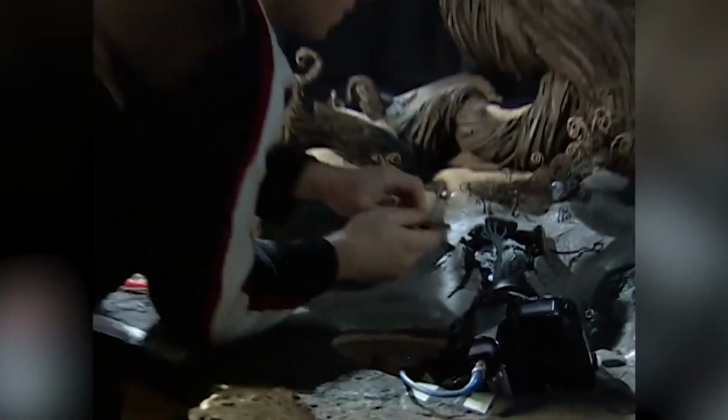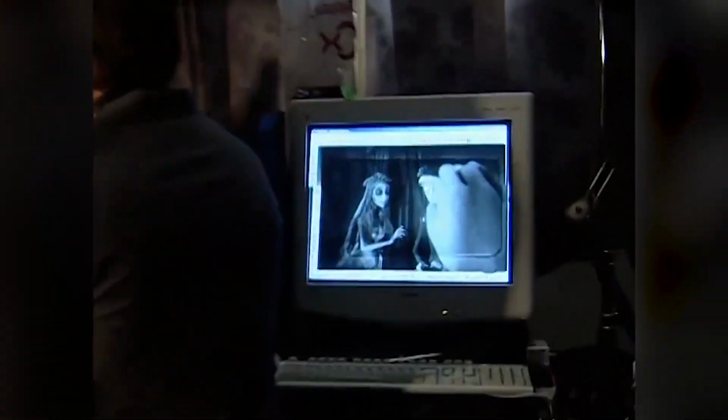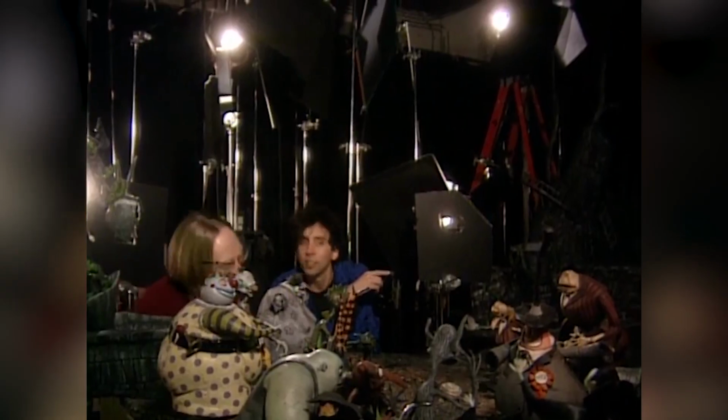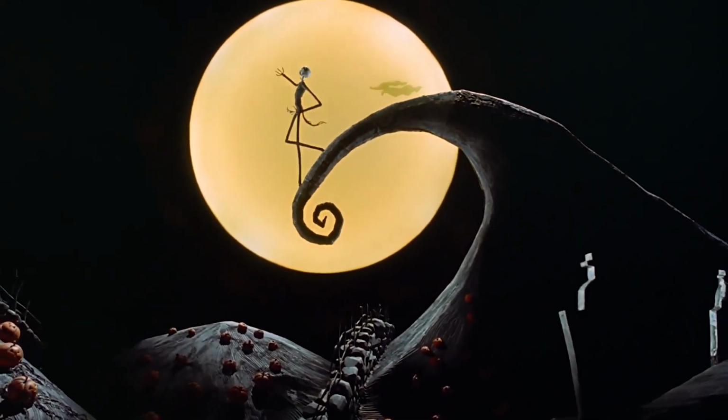Most live-action movies take about 4 months to film, but for Corpse Bride, it took almost a year to film the animations, which was a drastic improvement over the 3 years it took to create The Nightmare Before Christmas.